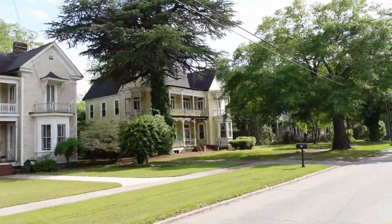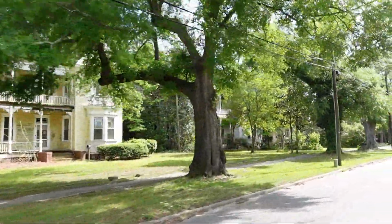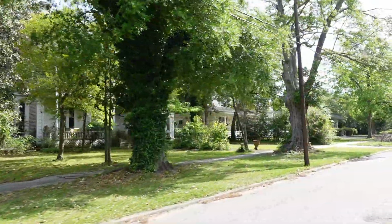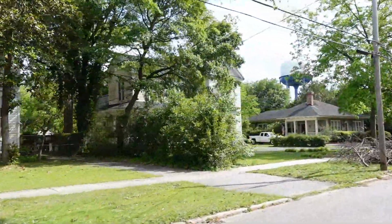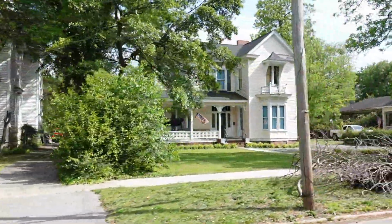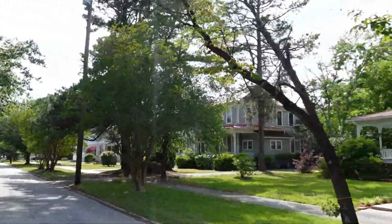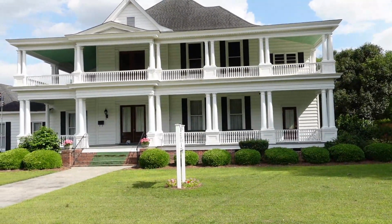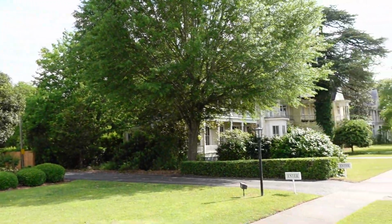I am on West Broad Street. There are several late 19th to early 20th century residences designed and built by Lawrence Reese. He lived from 1864 to 1915, a native of Marlborough County who came to Darlington as a merchant in 1887. Reese had no formal training in architecture. He was a self-taught master craftsman and designer.